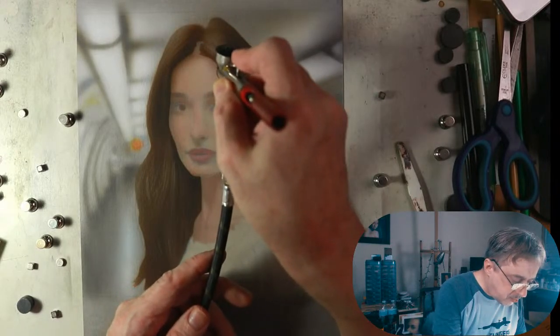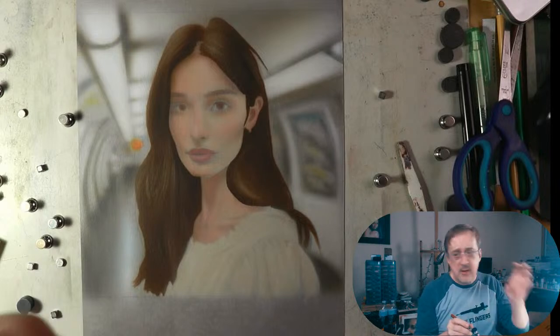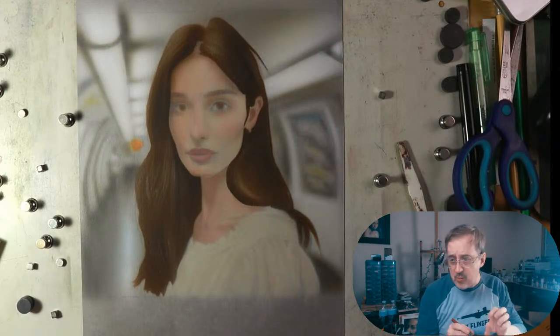And we're just going to... So we're thinking about what we're going to do in the future, you know?